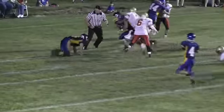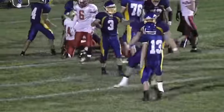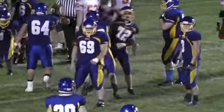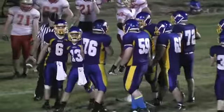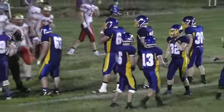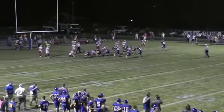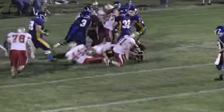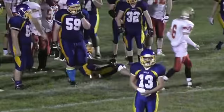Here's Gunter giving up the middle to Daly. Daly working his way in for the touchdown. Max Daly from 7 yards out with 6:42 to go in the football game. Max Daly on a 6-yard run. That is his 20th carry of the night for 136 yards and a touchdown. And they try for the 2-point conversion, and it is no good.